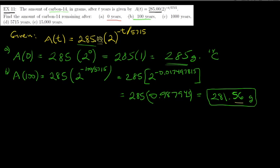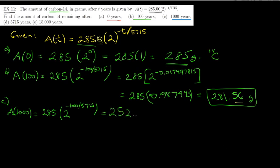So what happens after 1,000 years? For part C, we want 1,000 years now. So you just do the same thing. You just change the exponent here for part C. After 1,000 years, you still have 285 times 2 to the negative 1,000 divided by 5715. And you calculate that. Give me a second. We get 252.45. Let's write that down. 252.45 grams. So now we've lost not quite 30 grams or so, 28, 29 grams.